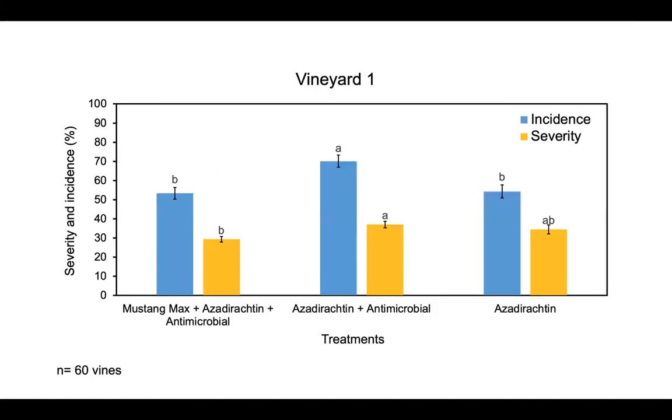In vineyard one, we're looking at severity and incidence on the left, and this vineyard had a high amount of sour rot and was heavily impacted this year. We found that between the Mustang Max, azadirachtin, and antimicrobial cocktail, we did not see a significant difference between those three chemicals when comparing to azadirachtin alone over on the right. And this is the same case for incidence and severity. What was really interesting is that azadirachtin mixed with an antimicrobial agent significantly increased incidence compared to any of the treatments, as well as significantly increased severity when comparing Mustang Max with azadirachtin and antimicrobial agents.